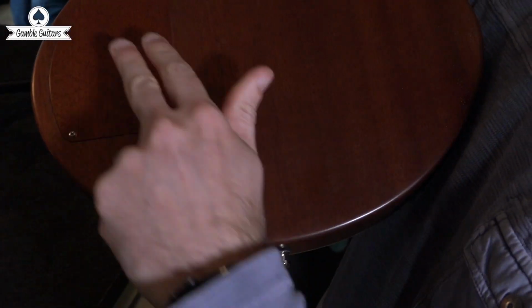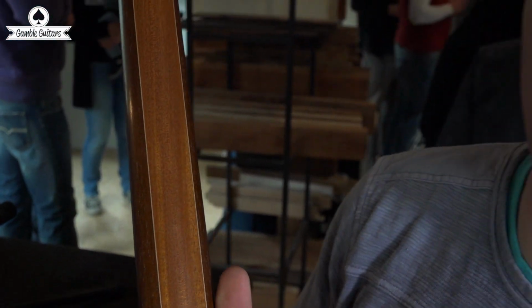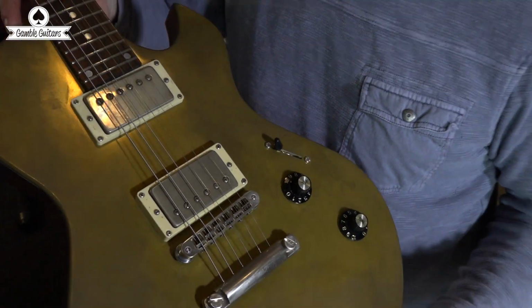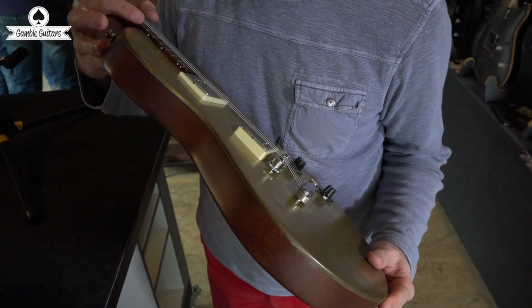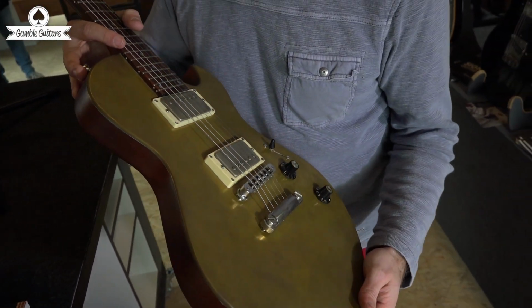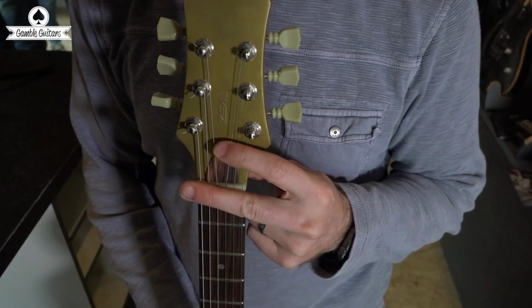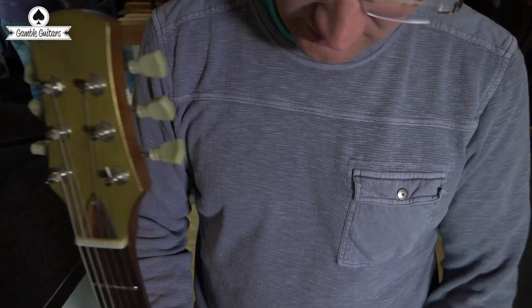And check this. Beautiful mahogany with different mahogany, I think. What do I know? It could be a copper top or a goldish kind of top. Very cool, nicely aged. Zeal guitars, also Sherman. Same thing on the top. Zeal. Kind of mid-weight. Very nice.